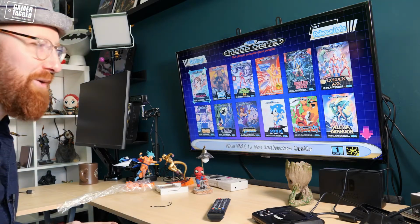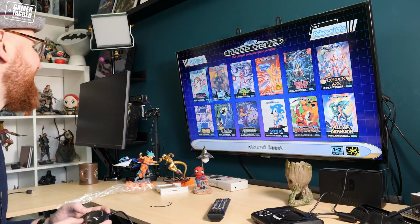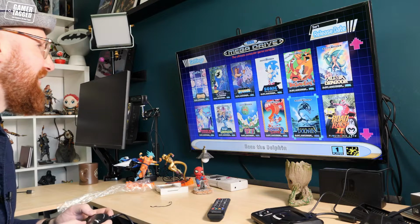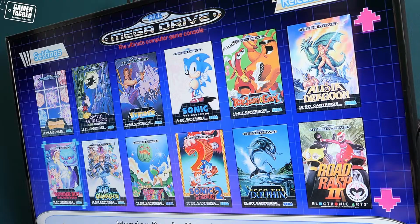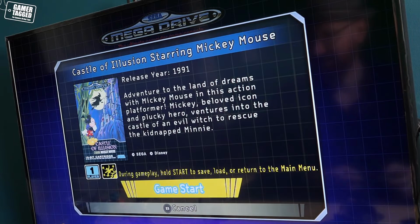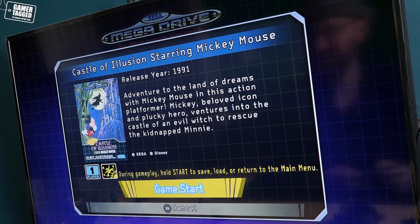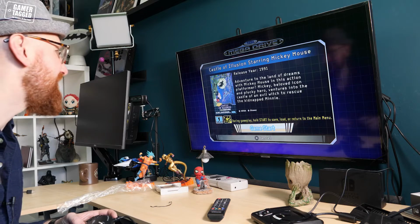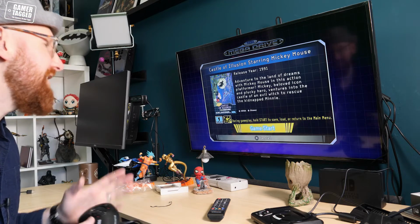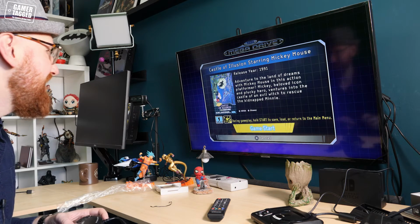There you go. Oh my goodness. Retro heaven. Look at this. We've got Alex Kidd. Oh my goodness. Oh man, Mickey Castle of Illusion. Let's do that. Look at this. Castle of Illusion starring Mickey Mouse. Release year 1991, adventure to the land of dreams with Mickey Mouse in this action platformer. Beloved icon and plucky hero ventures into the castle of evil.